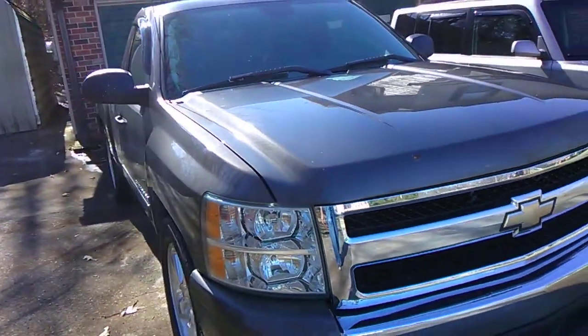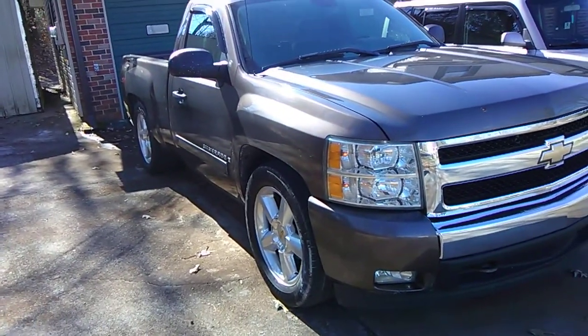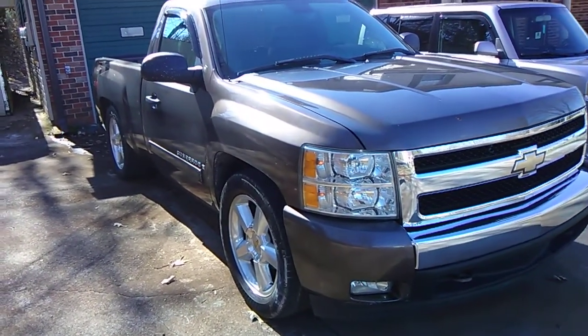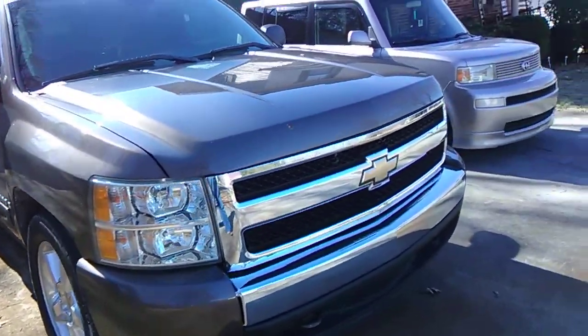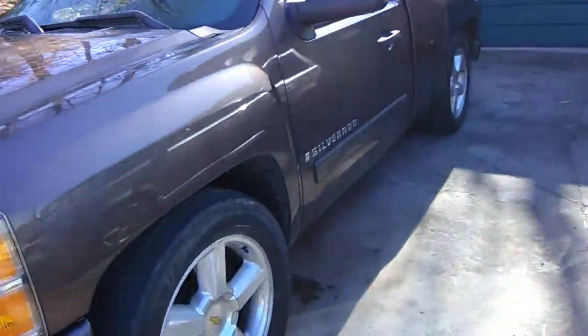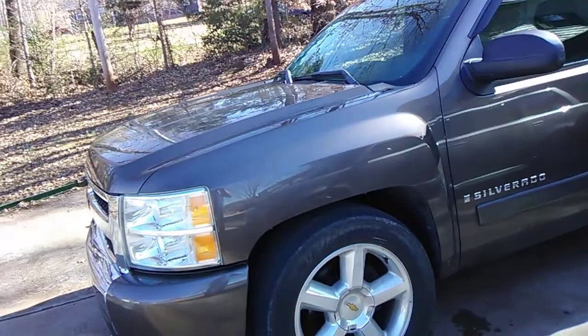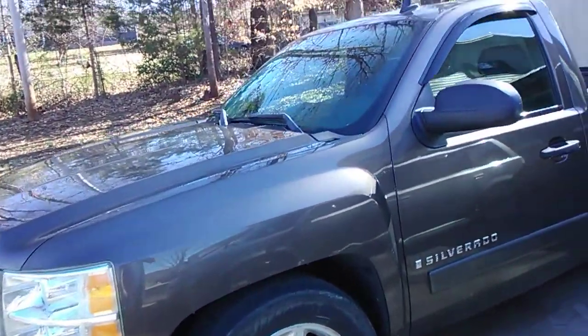My buddy had it for a long time. It's an '07, so it's 13 years old, I guess. But it runs good. He lowered it, and I'm not real familiar with these. I know y'all are laughing, but newer model trucks like this, I'm not familiar with them whatsoever.